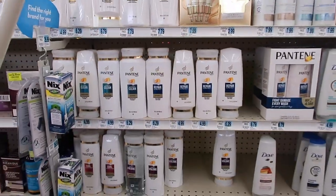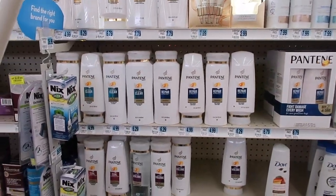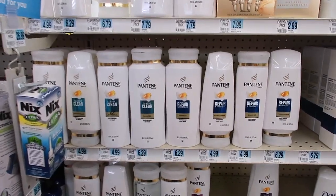Now onto scenario number 2, we have the Pantene, and this is also part of the spend 30 and get a $10 bonus cash.